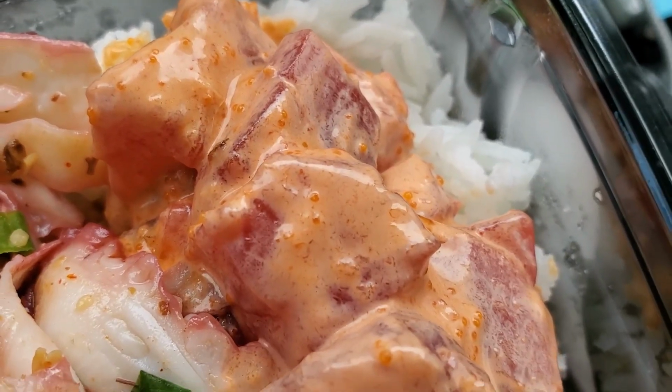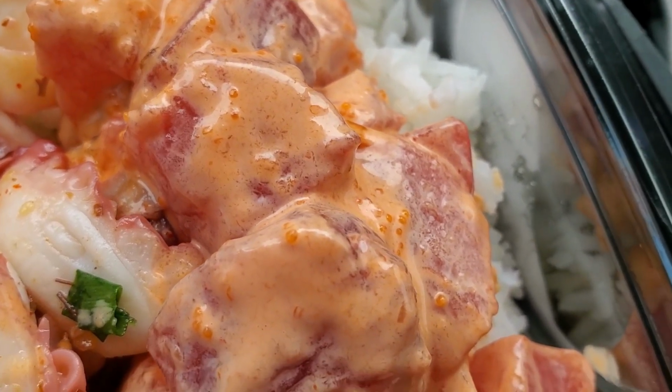All right, so enough of ranting, but this is the spicy ahi. Let's taste that. The poke is bomb. I just wish the rice was regular rice that we eat in Hawaii, the Calrose rice. Then it would have been awesome. The flavor is on point. I can see why they're very famous and everybody likes their poke.